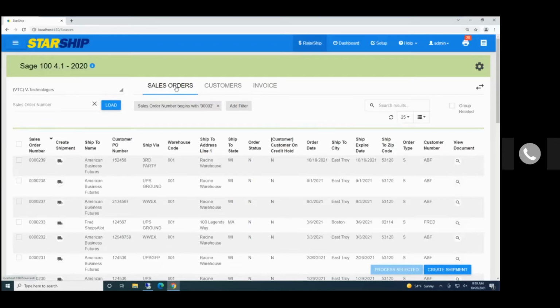Okay. But if we're going to be pulling from Sage, up top here is our source information. So we can pull by sales order number, customer number, or even by invoice number. Most clients, it is by the sales order number. And then over here is our source field. So this is where I can manually type in a sales order number. If it happens to be barcoded, StarShip also fully supports plug and play barcode scanners. So as a shipper, I could even just scan in, in this case, that sales order number. StarShip would automatically load that order.